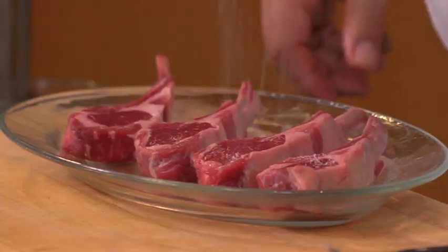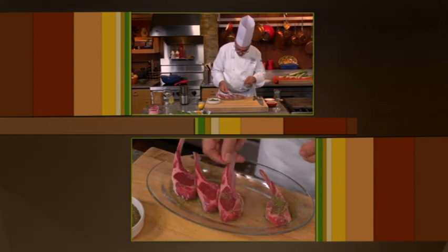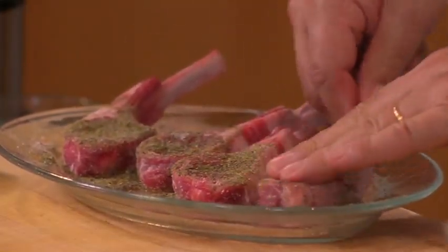I'm going to season them with salt and a little bit of pepper, but mostly I'm going to season them with herbs de Provence. And we'll flip them over and do the same on the second side. This meat could sit for 20 or 30 minutes with the herbs de Provence on the outside. That would be just about right. And I usually press them on there so that they stick pretty well.